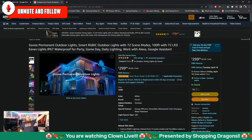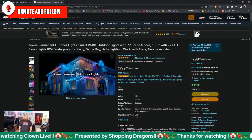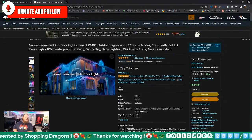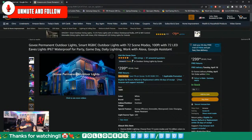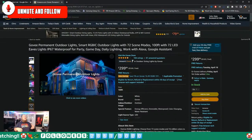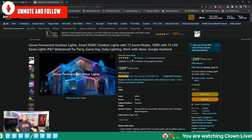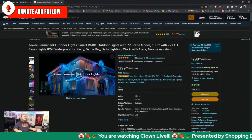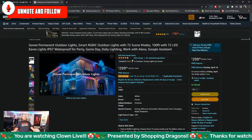Plus, I have a little bit of a carport on the side of my house as well. So maybe I could get away with two boxes. Now, $600 to do the entire house sounds brutal. But the thing that sells me on this is that they're permanent outdoor lighting. So you literally can just use them for whatever you want, whether you're setting them up for Easter or Valentine's Day or Arbor Day or Christmas or Halloween, or you just want them on every day.